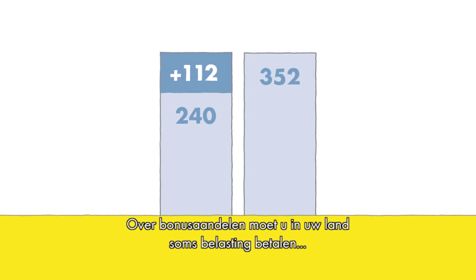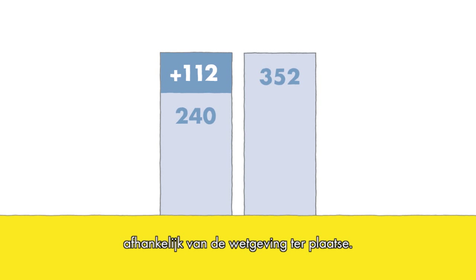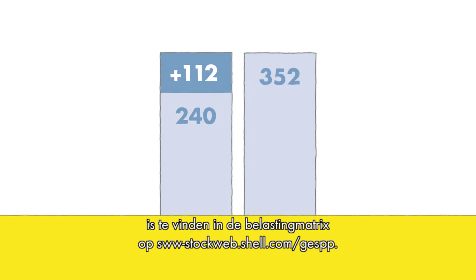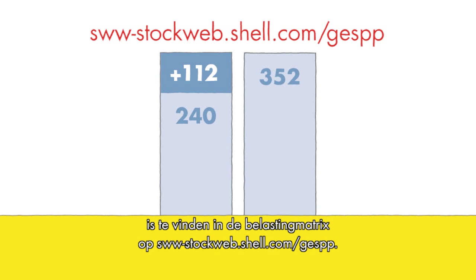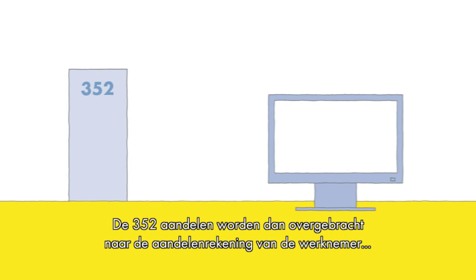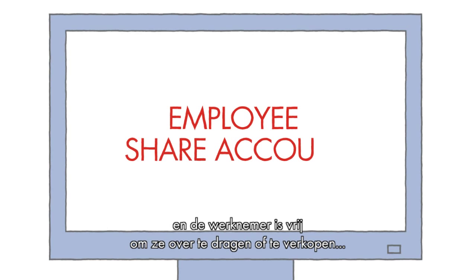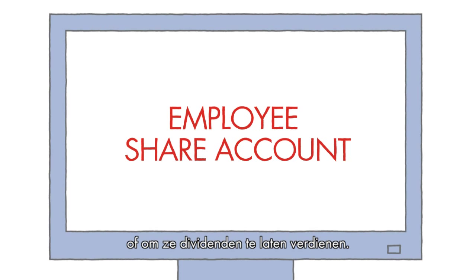Bonus shares could be subject to tax in your local country, depending on the legislation in place. Further details of the tax implications in all countries where the plan is offered can be found in the tax matrix at www.stockweb.shell.com/GESPP. The 352 shares are then transferred to the employee share account, and the employee is free to transfer or sell them, or leave them to earn dividends.